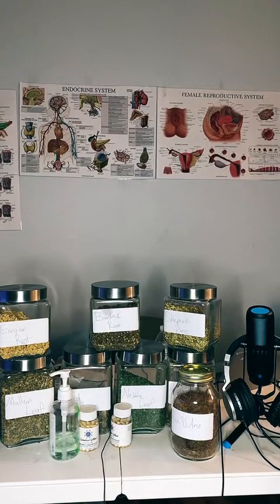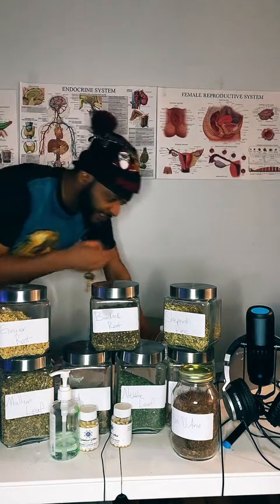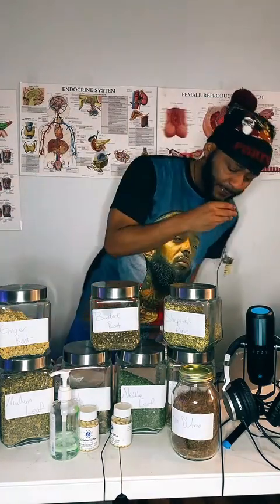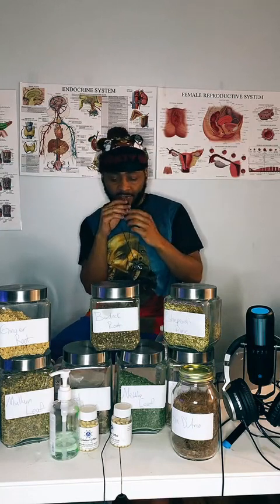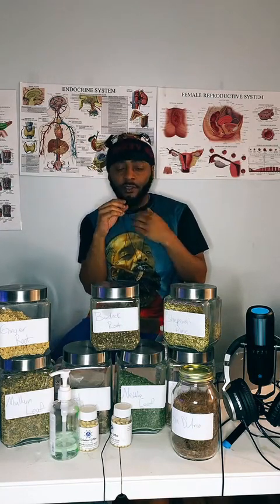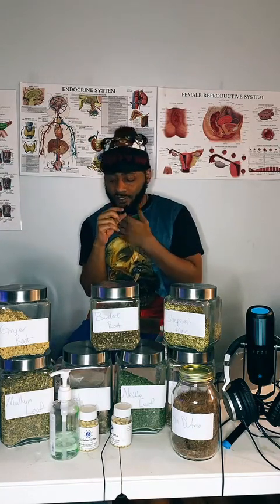Enlarged thyroid gland, yes, you can shrink it. That's basically what I've been describing. You asked, can you shrink the enlarged thyroid? Yes.